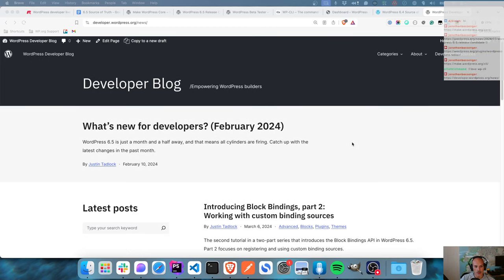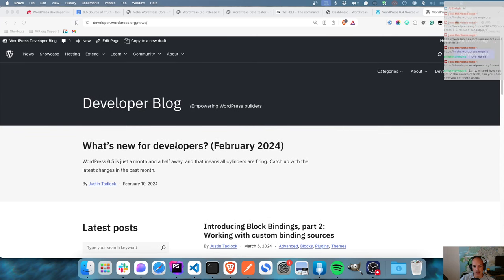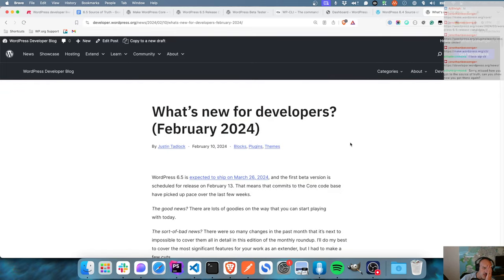Anyway, there's always a What's New for Developers post that comes out around the 10th or 11th of February, that Justin Tadlock posts. In that post, it also highlights some of the new things that are coming. What I usually try to do is test it around RC1 and just see what's happening.